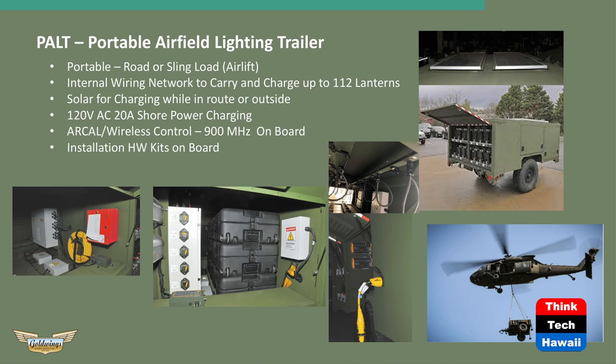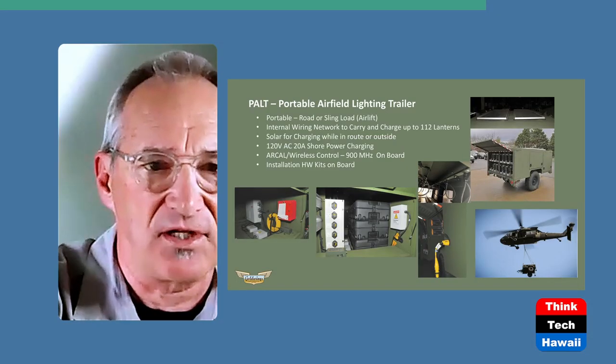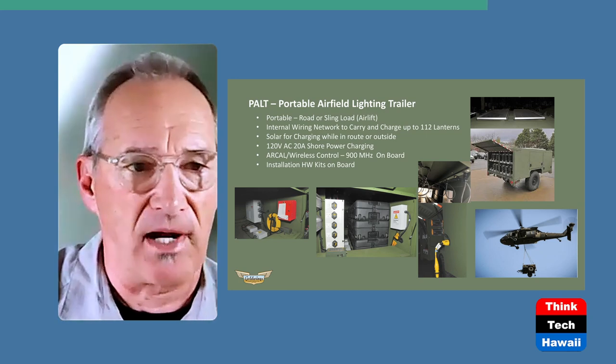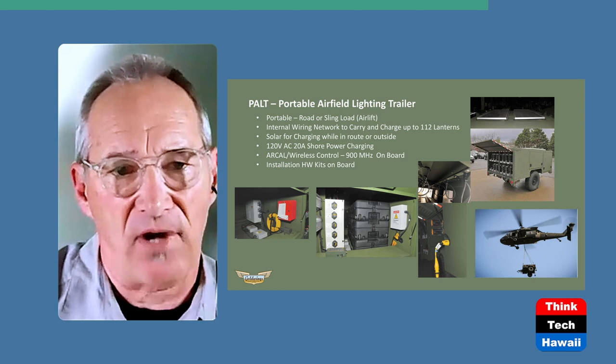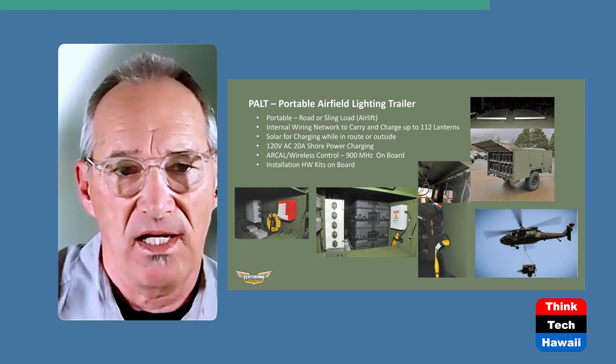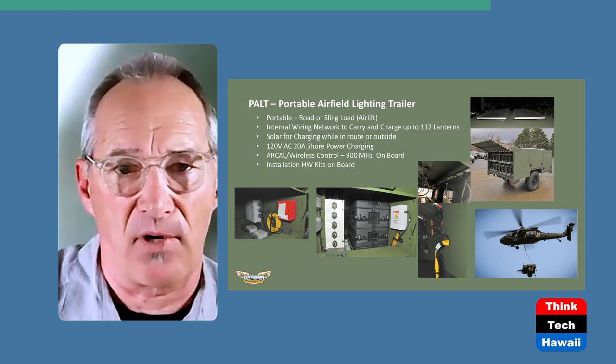So this is the trailer. As I've indicated, everything fits in there. You'll see the RCAL on the left side. That's the air-to-ground radio. The next graphic next to it is all of the installation tools and parts to install those on a runway.